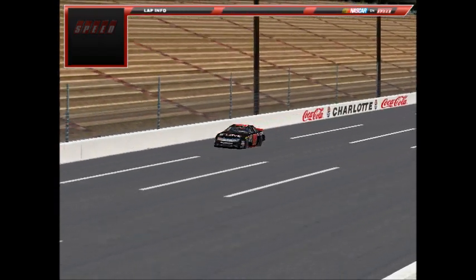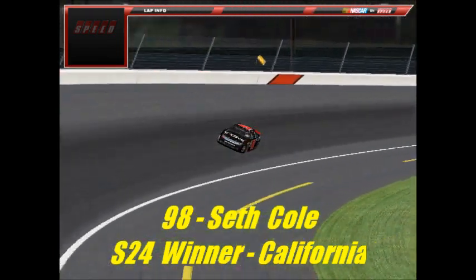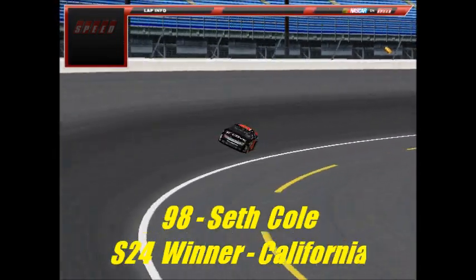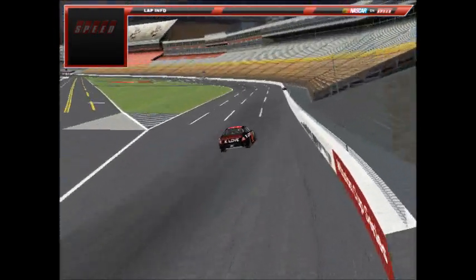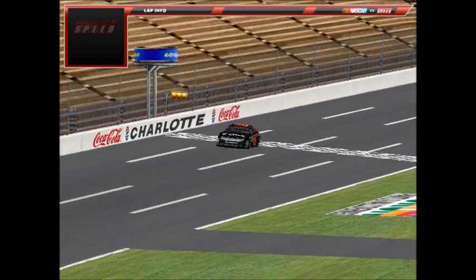Next up on the track right now is car number 98. That's Seth Cole, the K-Love Ford. He's up on the racetrack right now. The man who punched his ticket into the All-Star race by winning at Auto Club Speedway in Fontana, California, the Auto Club 400.